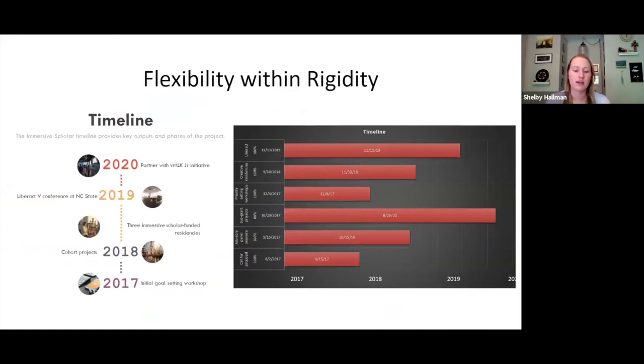We also mixed together flexibility with rigidity. With so many concurrently running components, we had to set milestones to stay on track, but we also needed to be flexible in how those milestones were accomplished. And we found that by doing this, it really encouraged a lot of creativity and offered up new forms of experimenting with the scholarship or the way that we can work within these technologies.